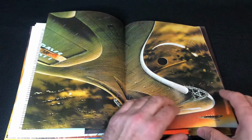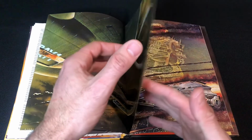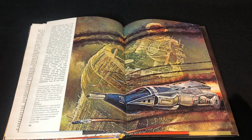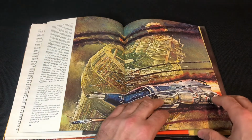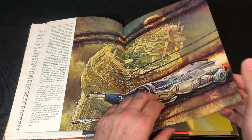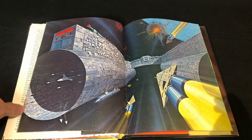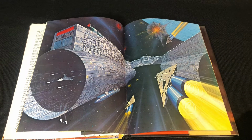These artists, they did an amazing job. Imagine being a young adult and having this book and reading it, and just looking at these pictures and letting your mind wander. Look at that. Jeez, that's freaking awesome. Look at these ships. How unique are they?